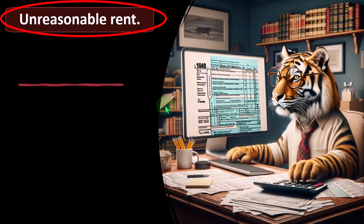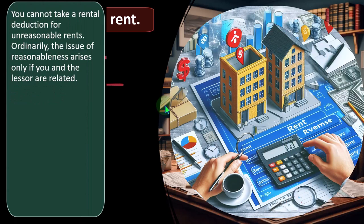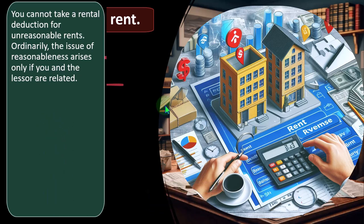So unreasonable rent. You cannot take a rental deduction for unreasonable rents. Ordinarily, the issue of unreasonable arises only if you and the leaser are related. So normally, of course, if you have a normal business arm's length situation, you have at least two or more parties, but let's imagine we have two parties and they're both looking out for their best interest, and therefore they're going to negotiate on the free market in terms of the rental prices.